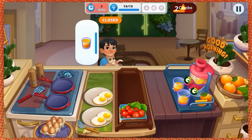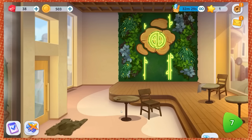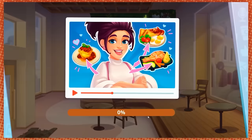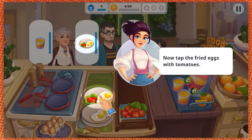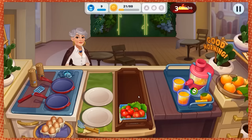Thanks, mister. This cat can't drink orange juice. Yeah, I'm gonna feed it anyway. Thanks for the three glasses of orange juice. I'm gonna run 10 feet and immediately throw up. I'm gonna eat them with pancakes. Get disgusted. Tap the fried eggs, okay? Tap the eggs with tomatoes. I'm gonna drink this orange juice right after I brush my teeth and then immediately wanna kill myself.